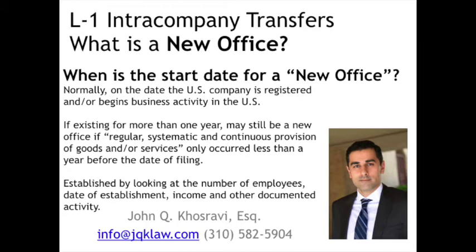From what time do you begin calculating the company's start date to be able to fall within the new office category? Normally, it starts on the date the U.S. company is registered and/or starts its business activity. However, if the business has been existing for more than 1 year, it may still be a new office if regular, systematic, and continuous provisions of goods and services only occurred less than 1 year before the date of the filing of the L-1 petition.